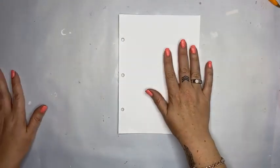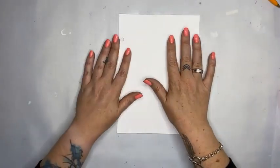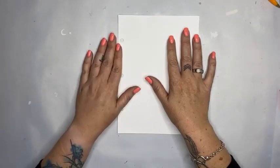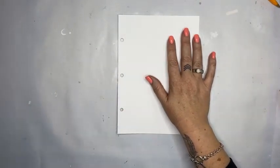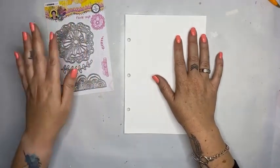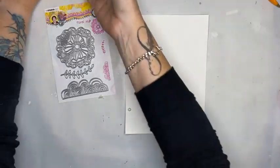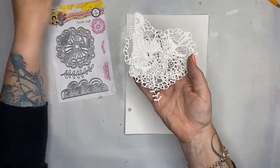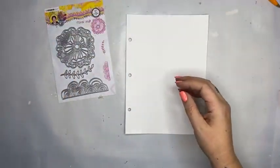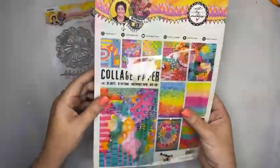Anyway, moving on. What I want to do today is a quick little art journal page using some Marlene products. So I have pulled off the shelf a couple of things. I've pre-cut some of the die cuts from the floral style die cut, so I have a pile here that I've cut out with my Gemini machine. I have also pulled out a couple of stencils, a couple of collage paper pads.